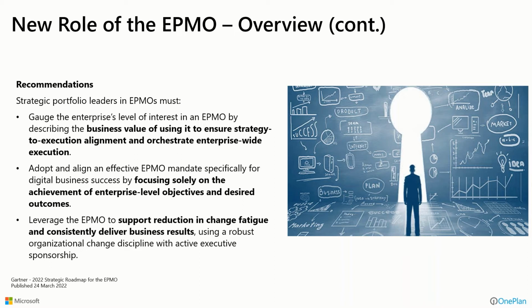We have to adopt and align effective PMO mandates, right? Specifically focusing on the achievement of enterprise-level objectives and desired outcomes, meaning we don't have different silos or different special interest groups within an organization. The organization is being tasked with many challenges these days, and being able to achieve those strategies and the outcomes that the organization wants overall is of paramount importance.